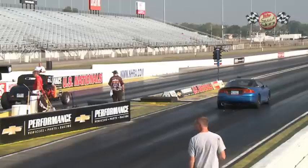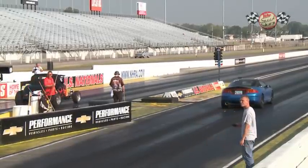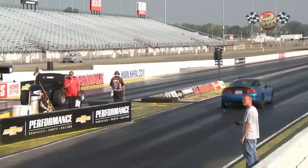1932, I believe it's a 32 Ford Roadster over there in the National Dragster Lane. Classic paint job with a fire on it, with the Rocket Racing wheels on all four corners.